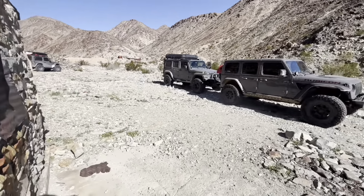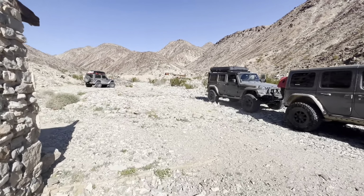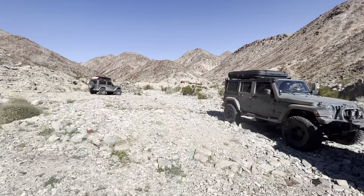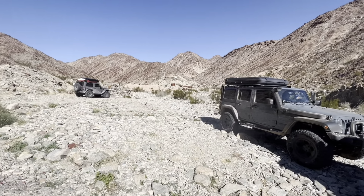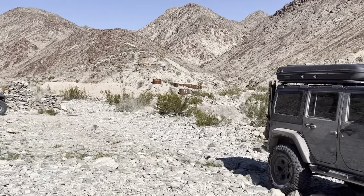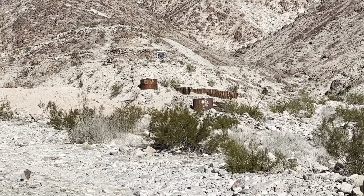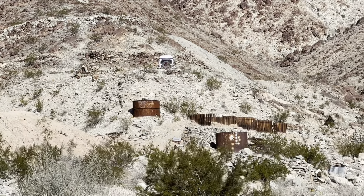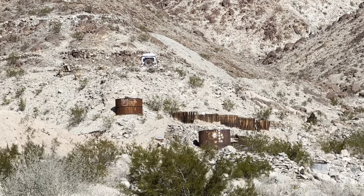And then the mine is up there on the hill. Couple of people up there checking that out. I'll zoom in, you can see it. The mine is, I believe it might be open. You can go in and explore it. It's pretty neat.